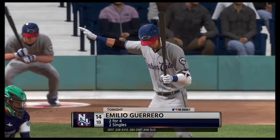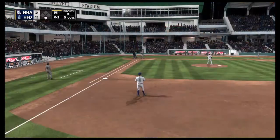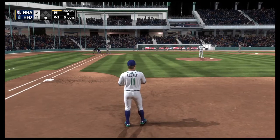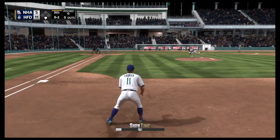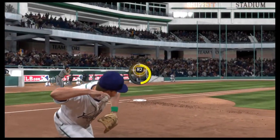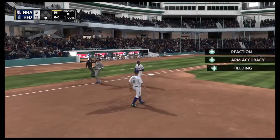Leading off the inning, Emilio Guerrero, and they'll need him to get something going here. Emilio Guerrero. 0-2 count. Here's the pitch. Grounded to first. And he'll flip it to the pitcher covering for the out.